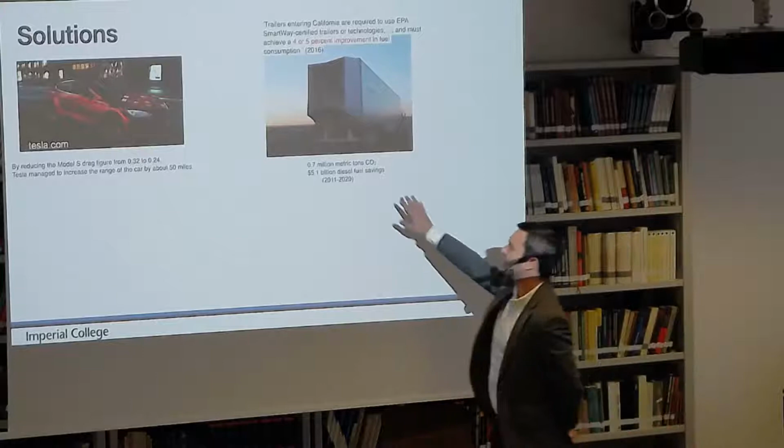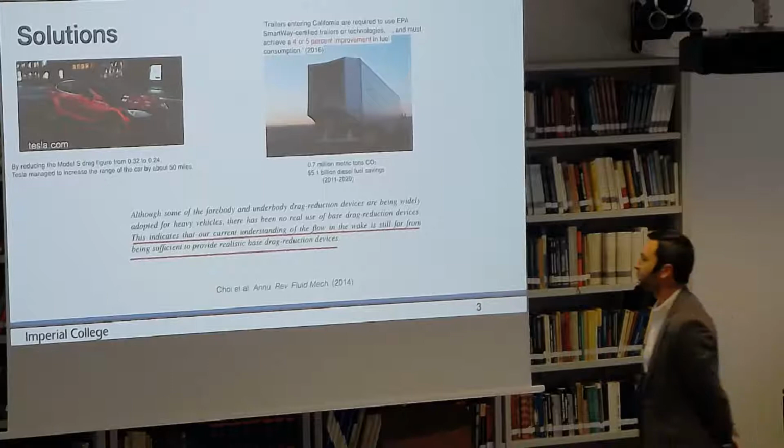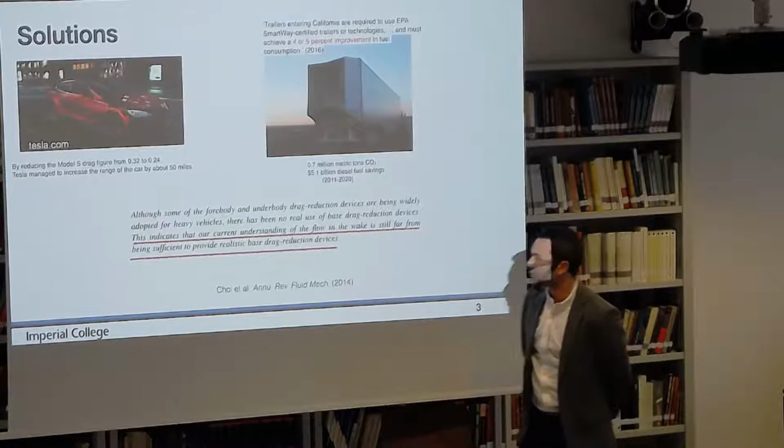And why is there nothing else? Because we have no idea about the wake dynamics dictating the drag losses in the near wake. This is very well summarized in the annual review by Choi as well: our current understanding of the flow in the wake of these big vehicles is far from sufficient to provide realistic base drag reduction devices.